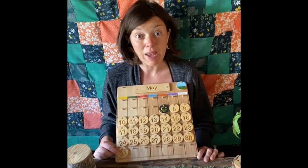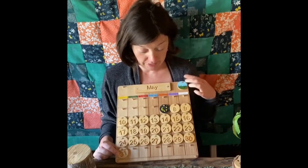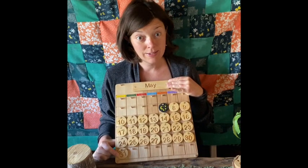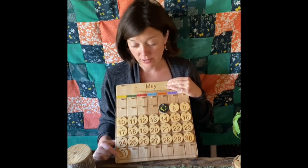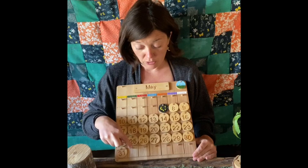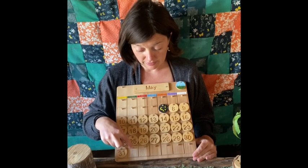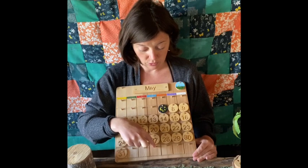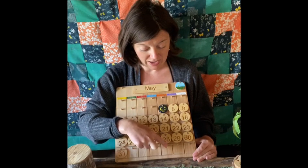We're at the end of May. That means the next full moon is going to be in the next month. Do you know what the next month after May is? It is June. So 25, this will be June 1st, 26, 27, June 2nd, 28, June 3rd, 29, June 4th.